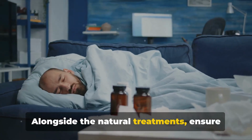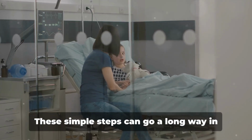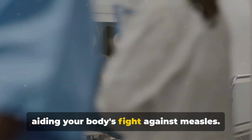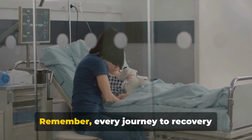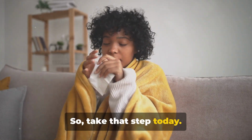Alongside the natural treatments, ensure to get plenty of rest and stay hydrated. These simple steps can go a long way in aiding your body's fight against measles. Remember, every journey to recovery starts with a single step, so take that step today.